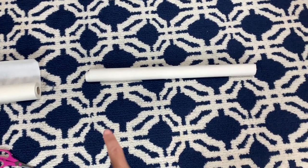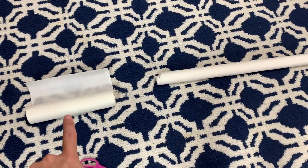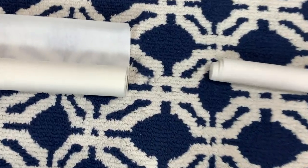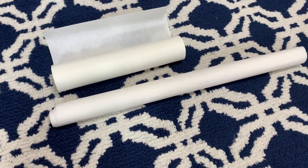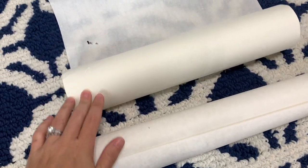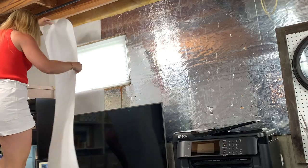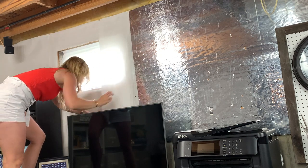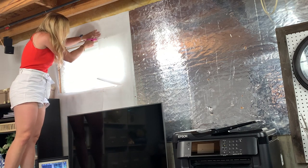My rice paper. This is all that's left, but it's not enough to do another round. So of course they're out of it on Amazon. So I ordered this, which is literally half the size. So it's going to take me twice as long to do this. And it's actually a different texture, but whatever. We're going to make it work. Hopefully it doesn't look too weird. This is literally the last step in my office redo. And then I will be sharing with you a little reminder of the before and then the after.